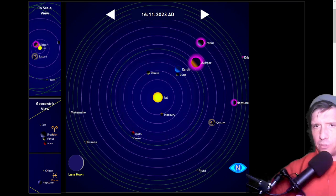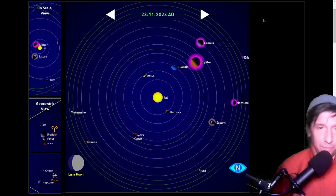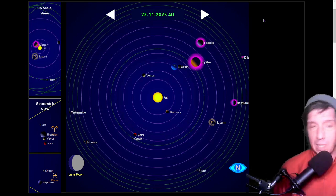Here's what's going on in the solar system, by the way. We're going to do a 1-week forecast. There's that crescent moon I just talked about. And in 1 week, we will have a waxing gibbous moon. We'll be only a few days out from the full moon of November.